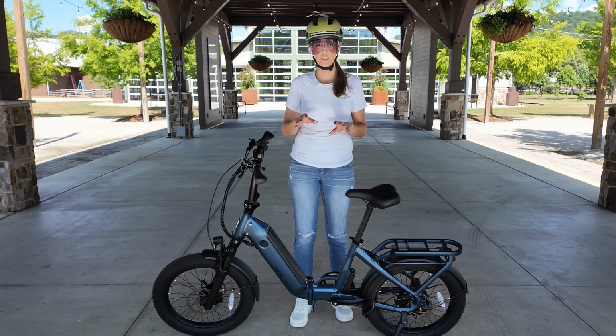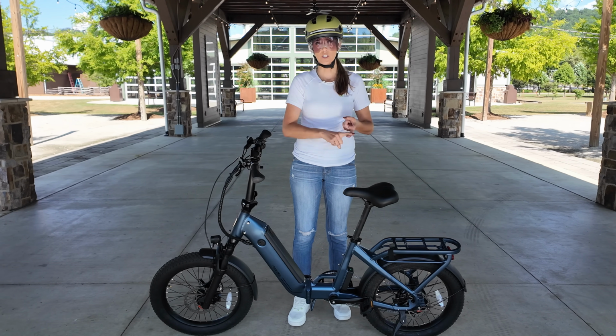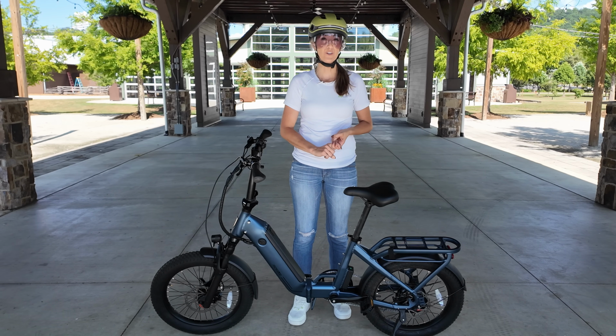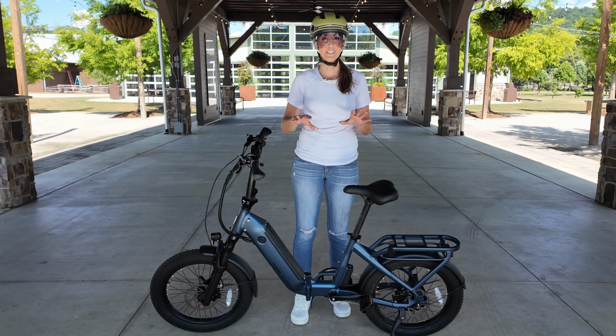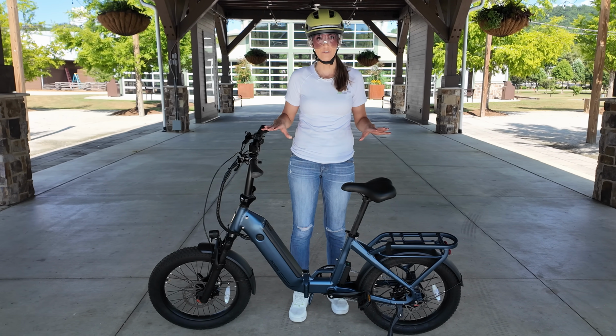Another thing I really appreciate about this bike is that it has the safety certifications, whether that's UL 2849 for the electrical system, but it also has the UL 2271 for the battery to be certified. So it provides a lot of peace of mind. And at this price point, you don't see it as often. There's a lot of cheap folding e-bikes out there that don't have these safety certifications.